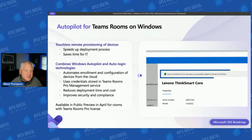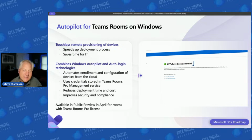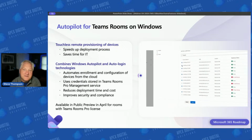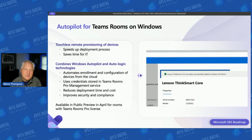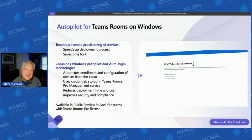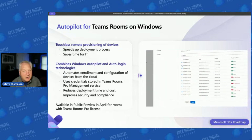The next one is for you administrators. It's always a little interesting deploying a quote unquote headless PC. I've seen our guys, whether it's Bruce or Sean or any of the other engineers on our team, have to do some interesting things around cutting and pasting passwords or interacting with a panel, scanning a QR code and things like that. And so having Autopilot come to these Teams rooms appliances or devices on Windows is a really, really big deal. It automates the enrollment.